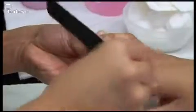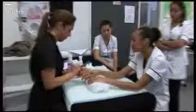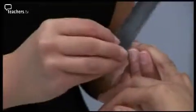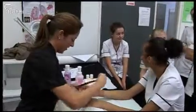Some people saw like this. It's wrong. You're going to damage the nail. So just nice light strokes. Some people hate the sound. Do you file your nails at home? Yeah. And do you file them like this? Yeah. Be honest. How do you file your nails at home? You said not to.